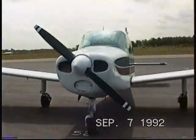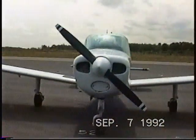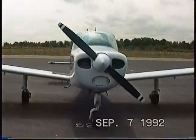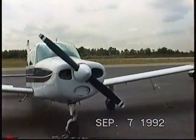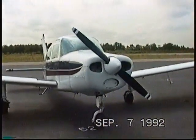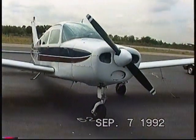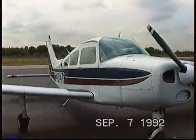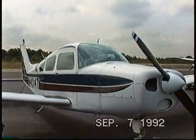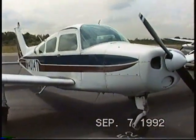The condition of the airplane, as you can see, on a scale of 1 to 10, is at least a 7 on the outside, and maybe about an 8 on the inside. All equipment is working, and it has been well maintained for the last 5 years.